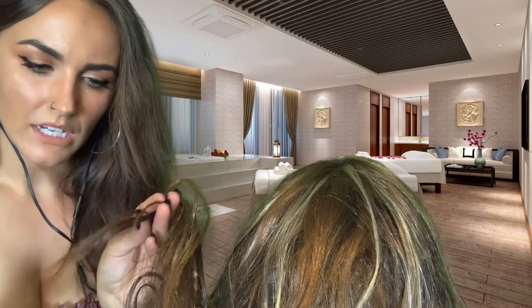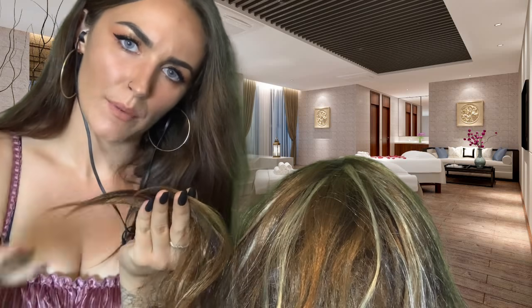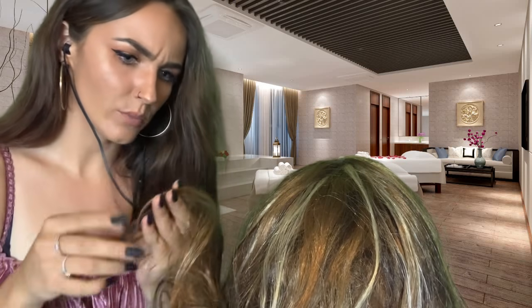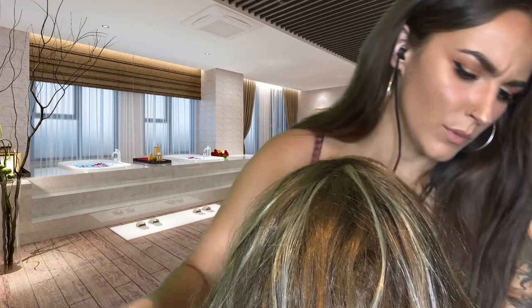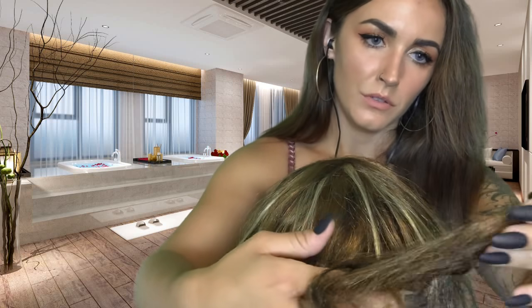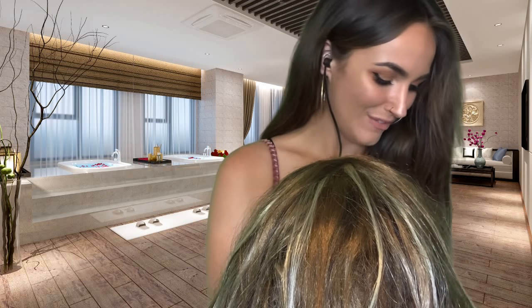This could be caused by anything, really, from heat styling to tying it up and not being super gentle with it. Could be caused by just exposure to weather, or it may have been some time since you've had a trim. It's super common to experience split ends. We all do. I definitely have some split ends myself.